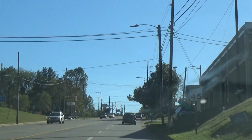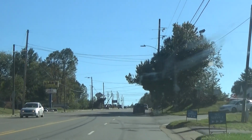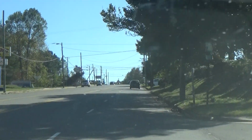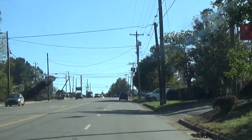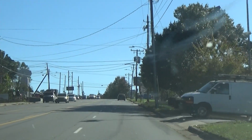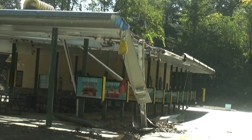Later on, I'm going to travel Tunnel Road down. I suspect there could be problems further down Tunnel Road, probably around where Zaxby's is, past that area, but I don't suspect you're going to find too much up here. I think most of these businesses probably got off pretty good, but we'll see. Meet you when I turn onto Swananoa River Road.